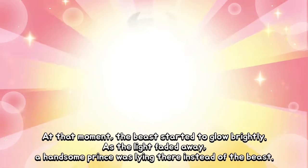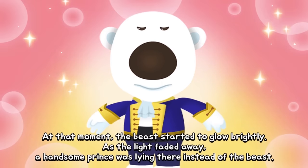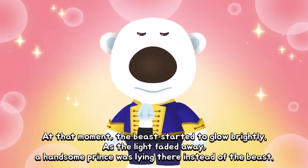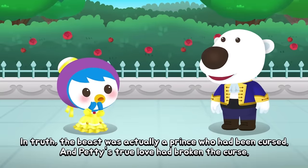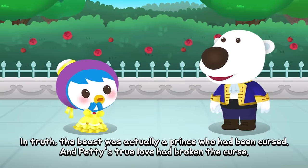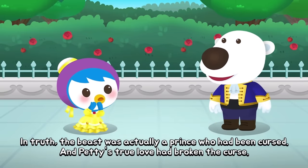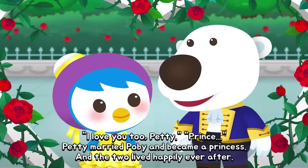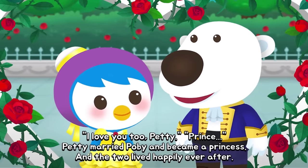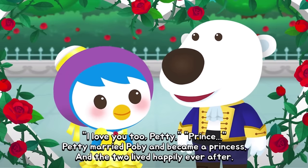At that moment, the beast started to glow brightly. As the light faded away, a handsome prince was lying there instead of the beast. In truth, the beast was actually a prince who had been cursed. And Petty's true love had broken the curse. I love you too, Petty. Petty married the prince and became a princess. And the two lived happily ever after.